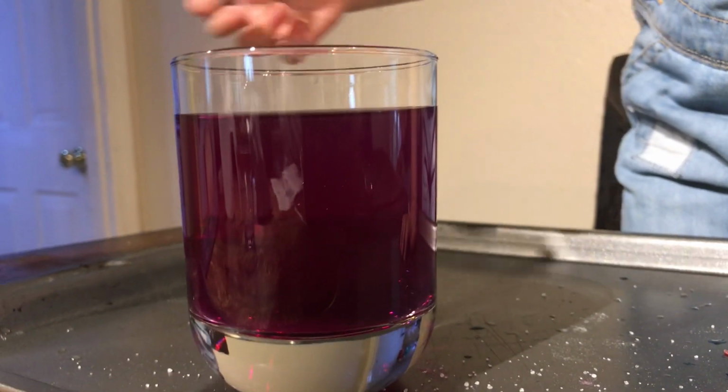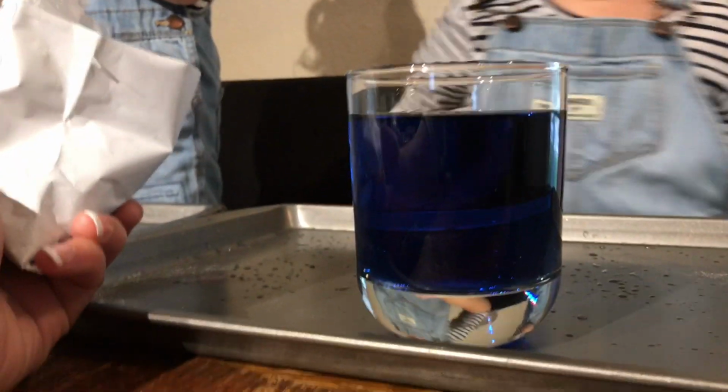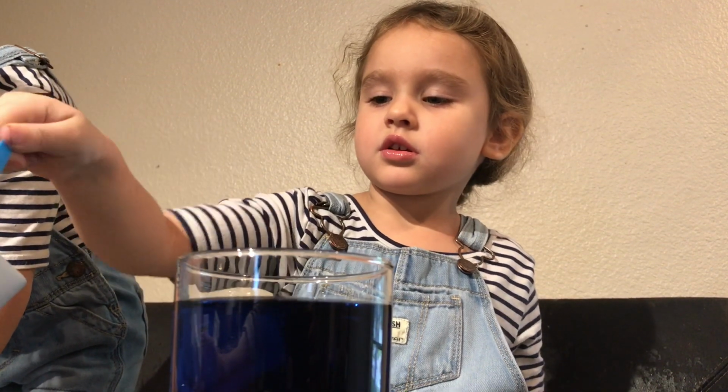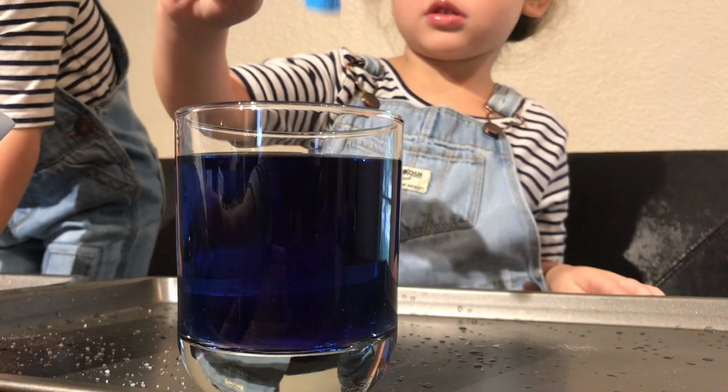Okay, now we're going to see if Tegan can do some magic too. Okay, Tegan, go ahead and add some citric acid to yours. I want to see this. This is so cool. Alright, you can add a little bit more, that's fine. Great, and then use a stir stick. Oh, whoa!